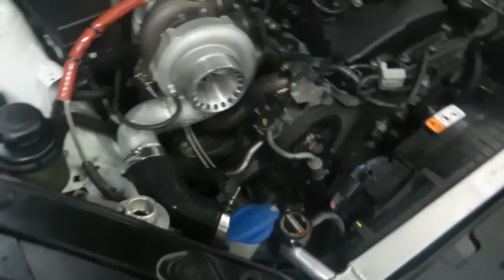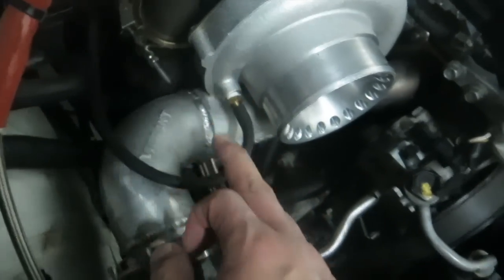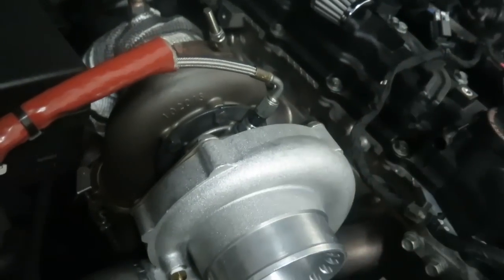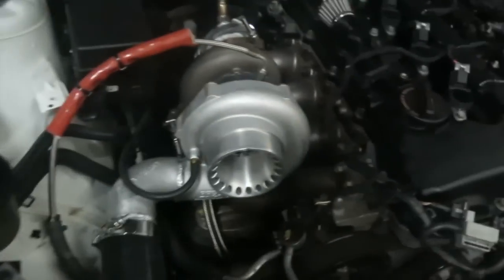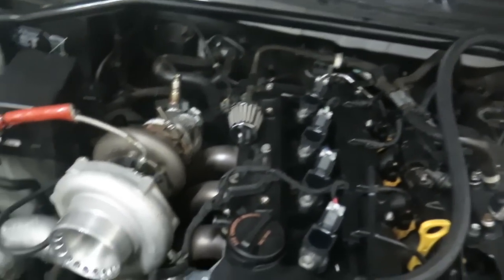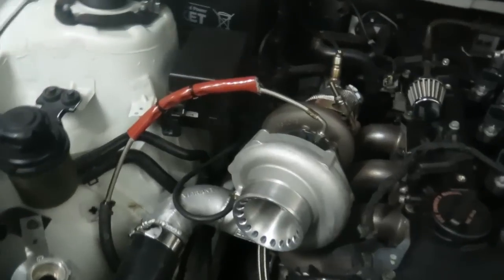But it just comes down to, we narrowed down everything. We even put a new return line, as straight as it can be, all the way. Aaron did a good job on that. We put a restrictor on the feed, so it just feeds less oil. That didn't help. The PCV, we tried a different route. Even put it on the turbo side, giving fresh air to the crankcase. We tried everything. It kind of helped, but the main problem is something else.